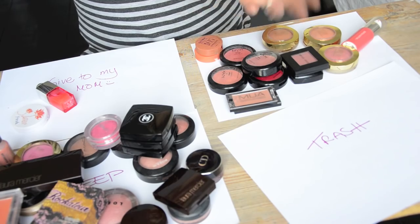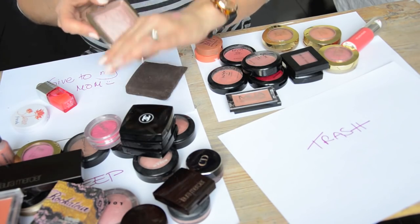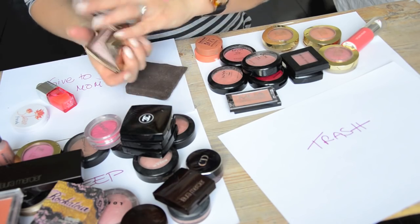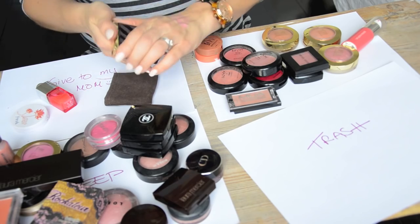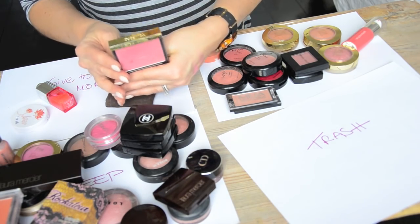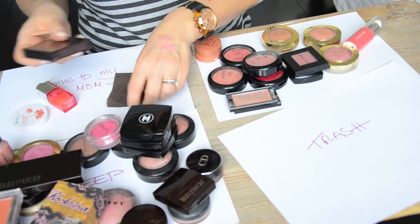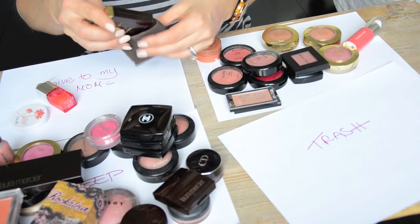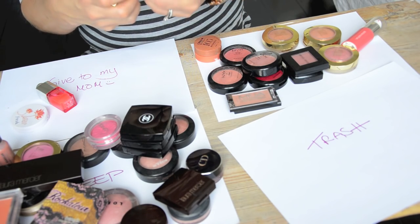And I've got two absolute keepers that I don't need to think about. Hourglass Mood Exposure. It's a little bit broken. Oh no, I hate that. But I absolutely love it. And obviously a Tom Ford. This is the only Tom Ford blush I have and I love, but I never invested in more. This is the Wicked one. Is it Wicked? Yeah, love it. I do know there's a couple of other ones that I want, but I gotta clear out these other blushes first to make some room.